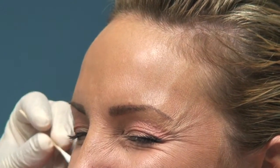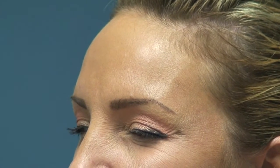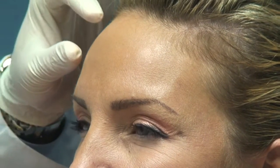Okay, great. So when you squint, you can see these crow's feet that are forming here. These are dynamic wrinkles on the outside. This is formed by the orbicularis muscle. The orbicularis muscle is a muscle that goes around the eye, but it creates wrinkles on the outside of the eye. Okay, so we'll be treating those as well. Raise your forehead for me.